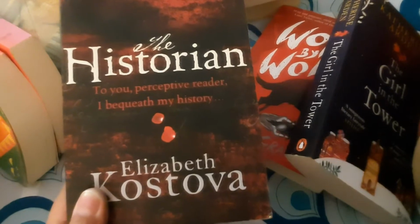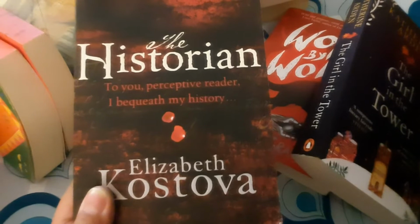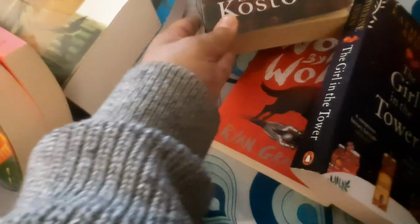A book set in a library, and for that, I have The Historian by Elizabeth Kostova. This has a library, and I think that library is Dracula's library. Very cool. I've read this before. It will be a reread.